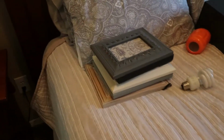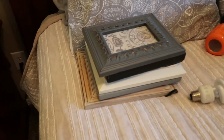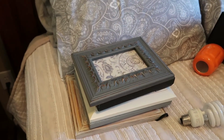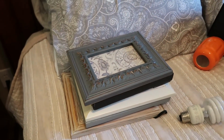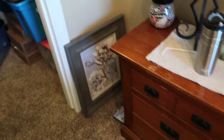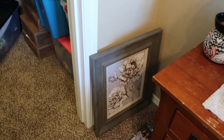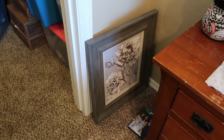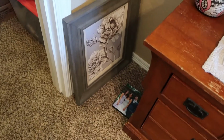I decided to keep these frames right here. I think what I'm going to do is print out some pictures of the kids and then hang these in their rooms. And then I want to keep this. I'm not exactly sure where I want to put it. I was kind of thinking about putting it in this room. So, oh, and then that picture down there we're keeping.